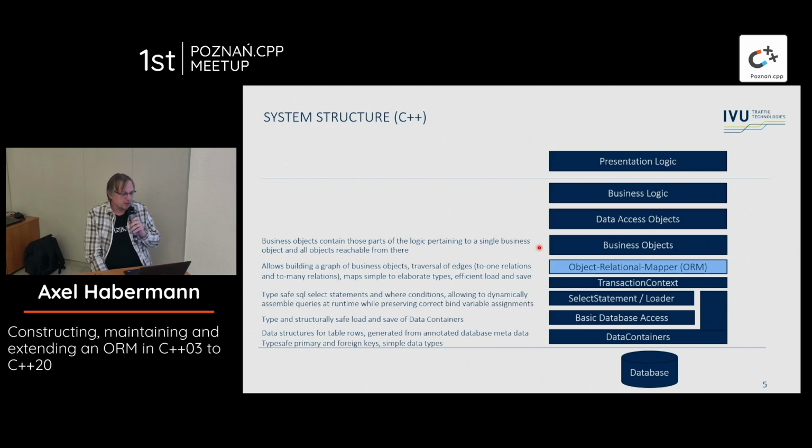Above that layer, we have the business objects, which are implemented using the object-relational mapper. The business objects contain those parts of the logic pertaining to a single business object and all objects reachable from there. So our philosophy is a navigable object graph and not a service-oriented architecture. Above that, we have data access objects, which bundle all database access strategies which belong to a certain business object class. And above that, the business logic implemented in services and business objects.